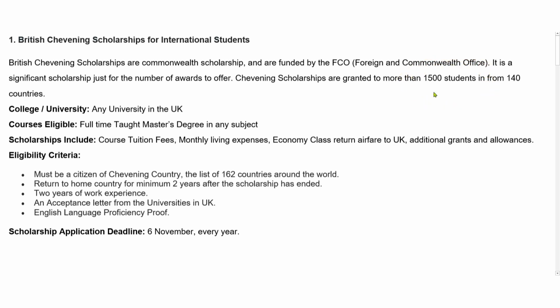The other best thing about this scholarship is that once you receive the award, it can be applied to any of the UK universities. Now talking about the course eligibility, this scholarship can be applied to any full-time taught master's degree in any subject. So whether your degree is a STEM related subject, or a non-STEM related degree program, this scholarship is available.